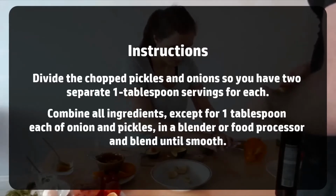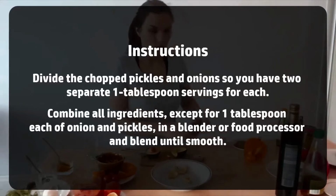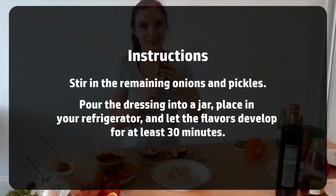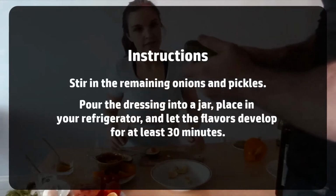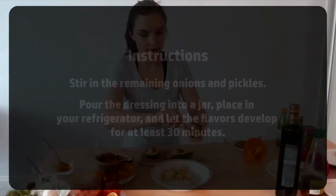Combine all ingredients, except for 1 tablespoon each of onion and pickles, in a blender or food processor and blend until smooth. Stir in the remaining onions and pickles. Pour the dressing into a jar, place in your refrigerator, and let the flavors develop for at least 30 minutes.